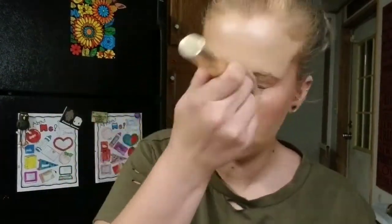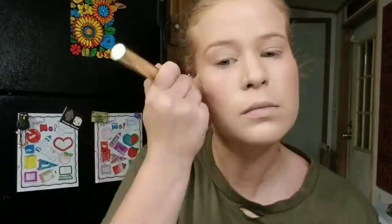And I'm grabbing a powder brush. So guys, this powder is beautiful. I can't wait to use this again. I love how it looks on my face. Now we're gonna do bronzer, blush, and highlight before we set the face.